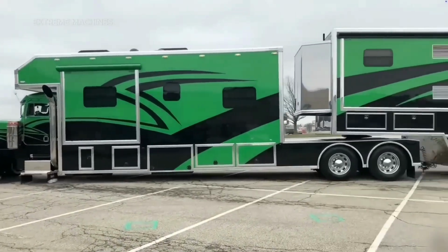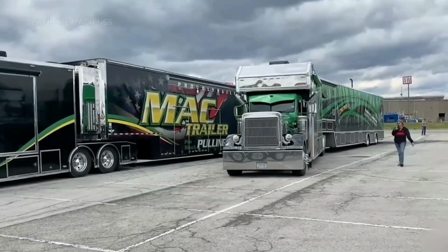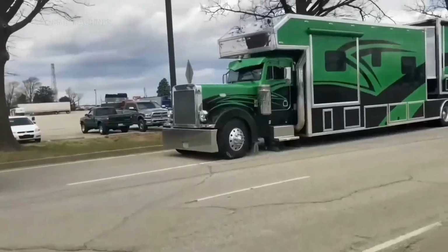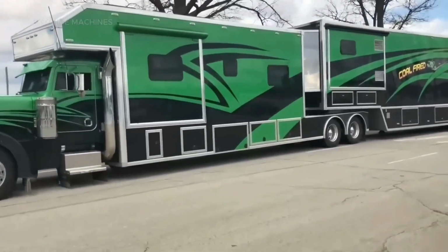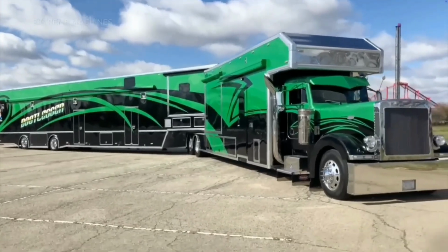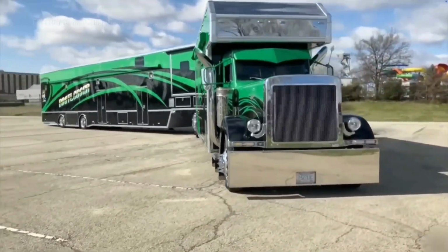At events, the drivers rest here, eat here, and prep here. No hotels, no trailers, just one self-contained mobile base of operations worth around $400,000. And here's what makes it legendary. At most pulling championships, this Peterbilt gets more attention than the competition vehicles themselves. A truck that outshines the show it came to support. That's not just engineering, that's presence.